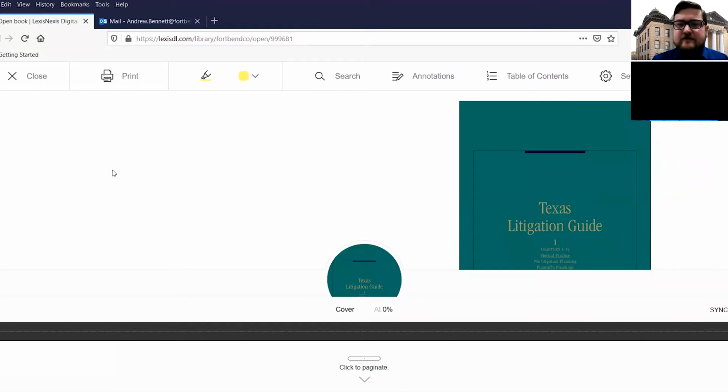Now, this is not like downloading from Lexis Advanced. If you're looking at the Texas Litigation Guide on Lexis Advanced, they would download in Word so that you can edit those forms and get them ready to go. From here, they just download in PDF and there's no conversion tool. So if you find something on here and you want it editable, the easiest way to get the form is to call us. And then we can send it to you through Lexis Advanced so you have the Word document. So you can start editing it, and you don't have to try to convert it yourself.